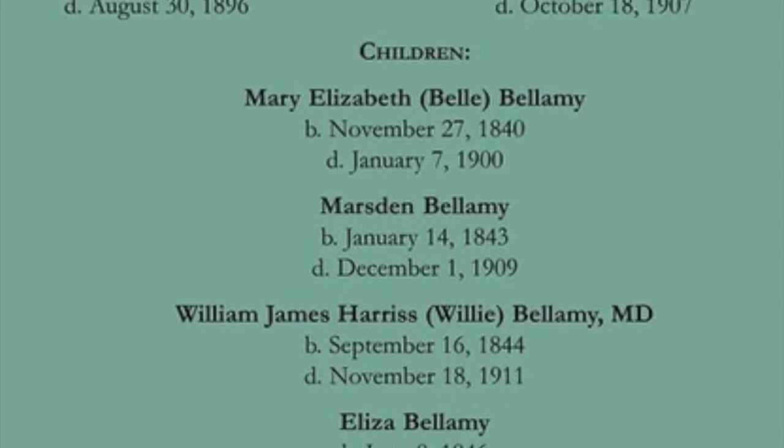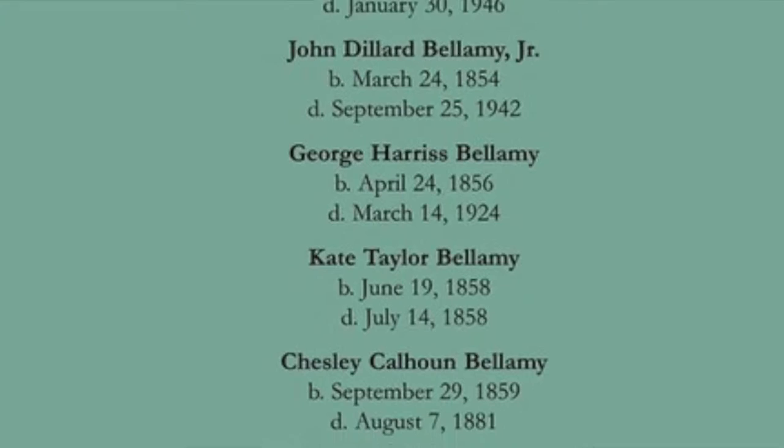John Dillard Bellamy married Eliza McKellen Harris on June 12, 1839. Over the next 22 years, Dr. and Mrs. Bellamy would welcome 9 children to their family. The Bellamy family continued to live in the mansion until the last remaining daughter passed away.